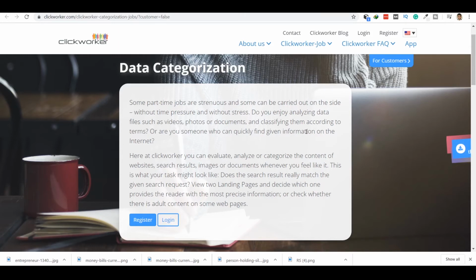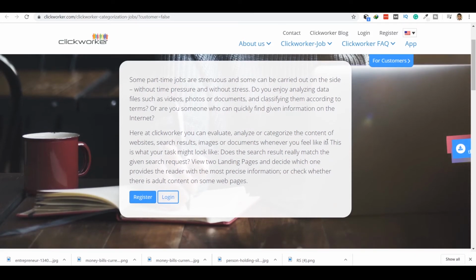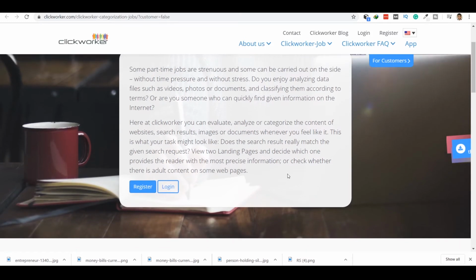That's as simple as that. Just watch a bit of the video and you will understand what type of video it is. It takes very little time, by watching certain parts of the videos you can just classify it. So it's really simple. You will be asked to evaluate the content of websites, search results, and this is a really simple task that you can do in your free time and anywhere.